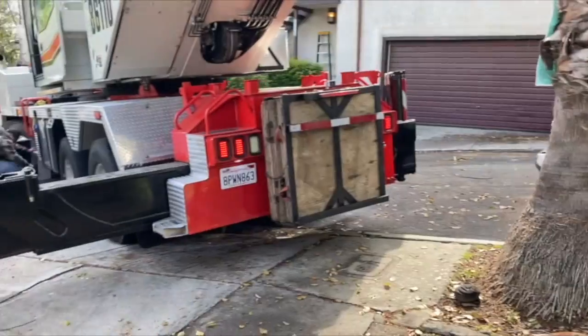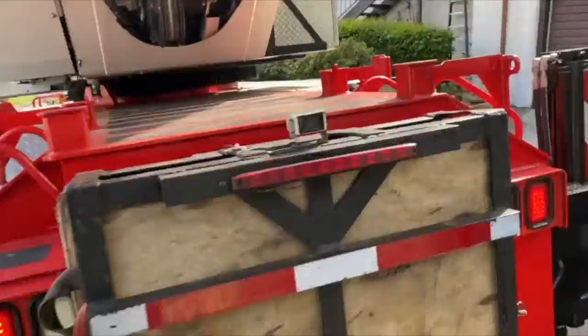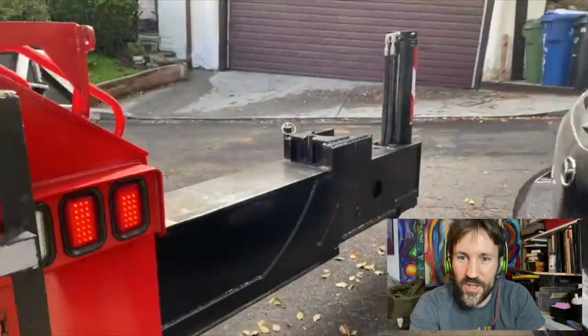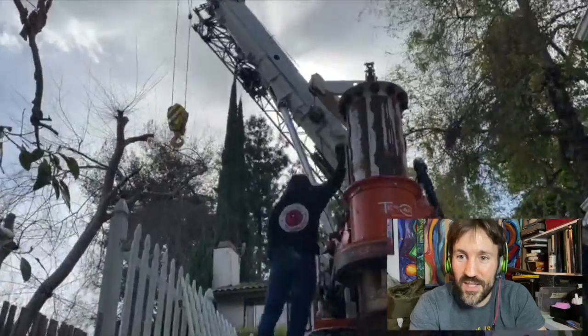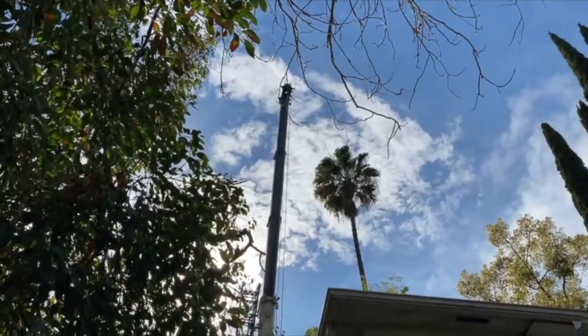Okay, the new crane is here. I'm a little nervous. Let's hope it works. Super long outriggers. This crane required 2 guys to man it versus the first one which just required 1 guy. That thing all the way up there.